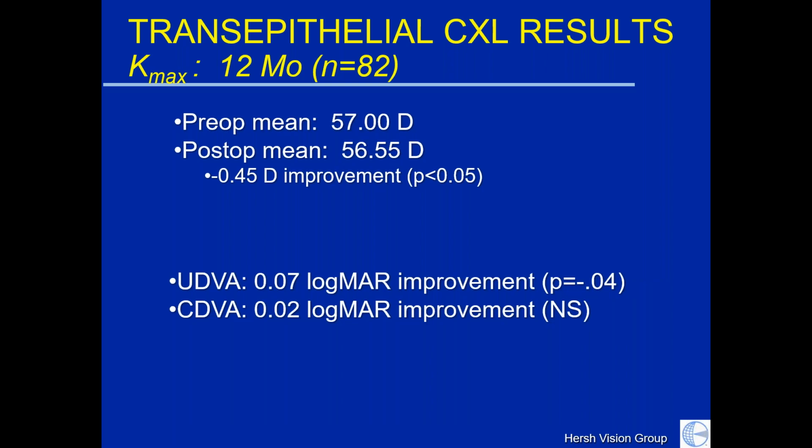We did see some small changes in uncorrected and corrected vision after crosslinking. There was just under a line of uncorrected improvement, which was statistically significant. And there was just a few letters of improvement of corrected vision, which did not turn out to be statistically significant. So overall, what we saw in our early results of Epi-on crosslinking is that there does appear to be stability after the treatment. There is a small amount of flattening after the treatment, and there is some change and improvement in visual acuity. But it does appear that those changes are slightly less robust than the Epi-off treatment itself.